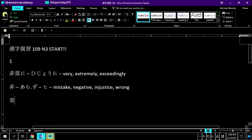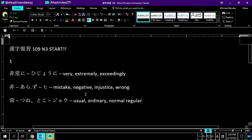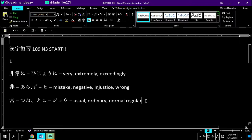And our second kanji has a kunyomi of tsune, toko, and our onyomi is jo. And this is usual, ordinary, normal, or regular. So exceedingly, very, or extremely is a mistake from the ordinary. Unusual is very, extremely, or exceedingly. Tsune, toko, or jo. Hijo no jo. Usual, ordinary, normal, or regular.